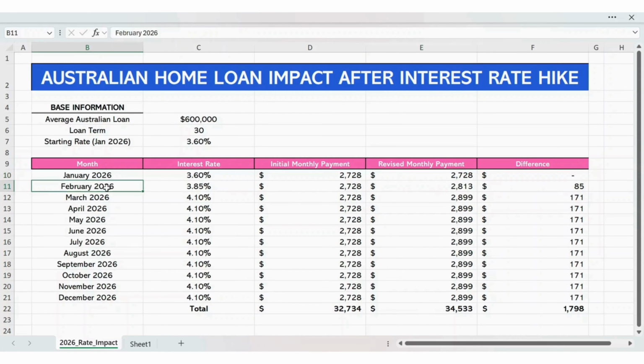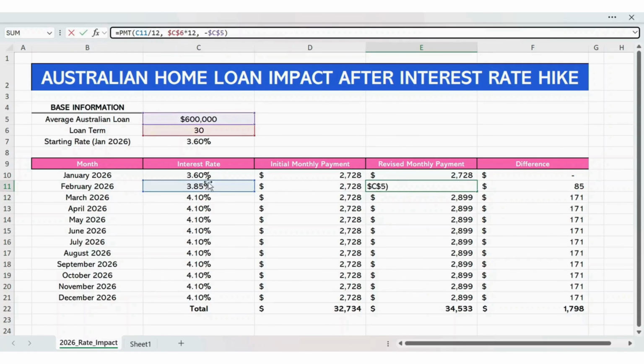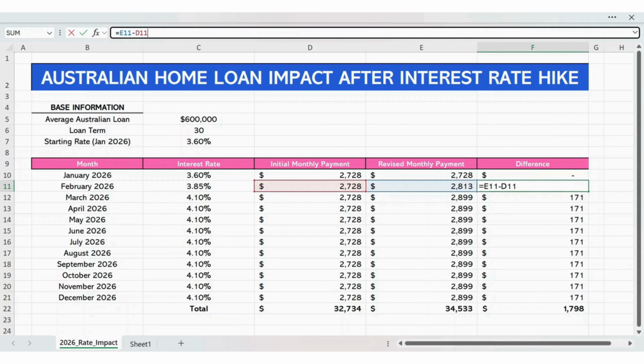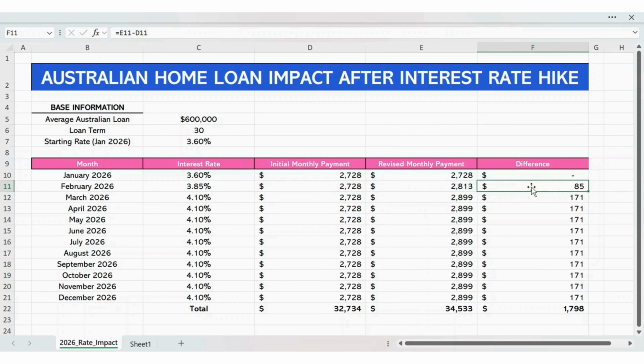Now February's hike to 3.85%. Watch what happens when we change just one thing, the interest rate. Same formula, new rate. Result, $2,813. The difference column shows us equals E11 minus D11 equals $85 more per month.